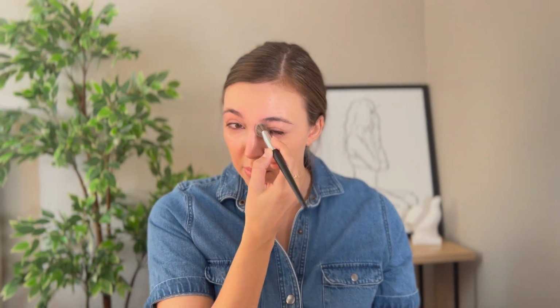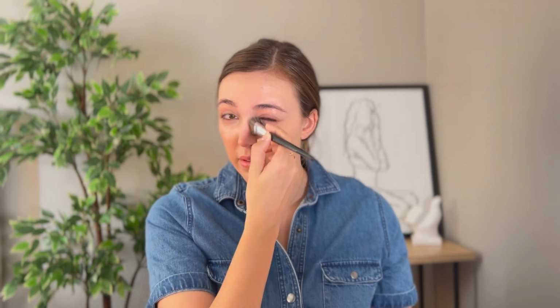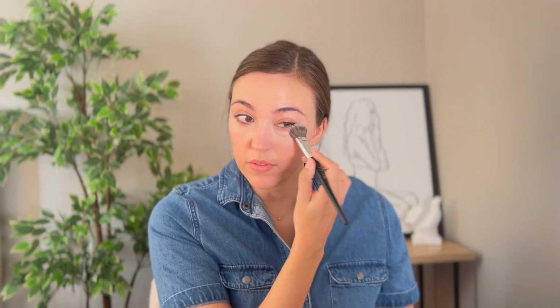Decent amount of coverage. It seems like a very oily formula, so we'll see how creasing goes. It is a very hydrating formula, so if you've got really dry under eyes, it might be a good option. My concern with it being such a thin, oily formula is, is it going to crease really bad? All right, got it all on. I am very, very dewy right now.